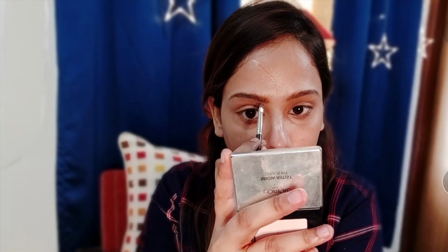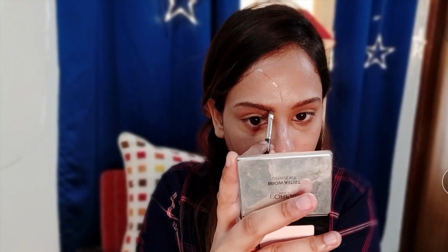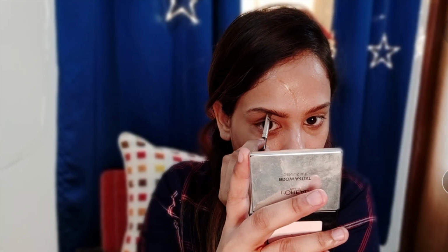Next I am using the L'Oreal Paris Brow Artist Kit in the shade medium to dark. I'm gonna shape the brows by outlining it with a dark brown shade. Now coloring the hair strokes with a medium brown shade and styling it with a spoolie. Repeating the same steps in the other brow as well.